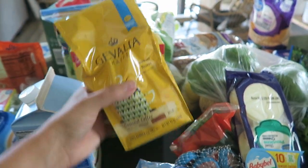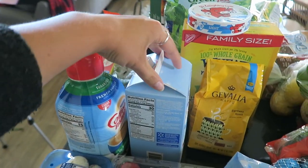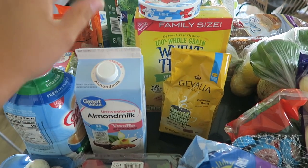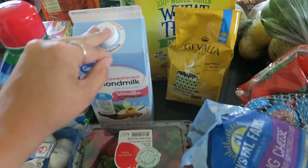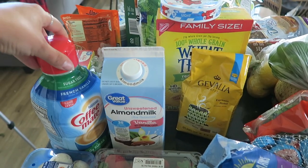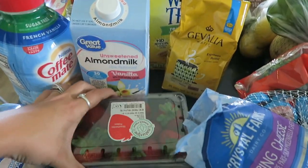This is the espresso coffee that I get, and I absolutely love it. I highly recommend it. I like to just add a little bit of this coffee creamer or almond milk. I'm not crazy about almond milk in my coffee, but I'm trying to like it a little bit more. I've tried for years, but I will use either one of these. This one's a sugar-free vanilla, and this is an unsweetened vanilla almond milk.